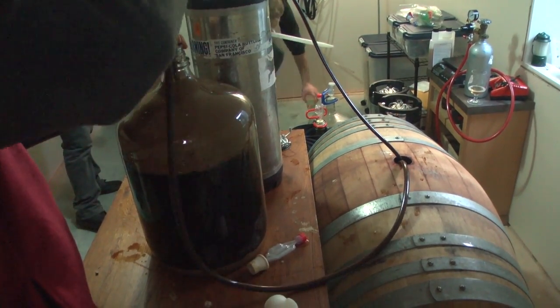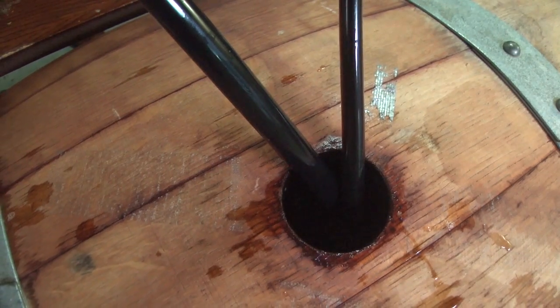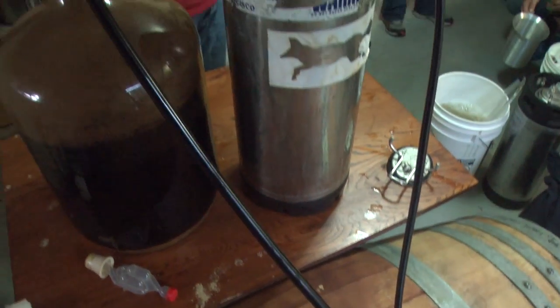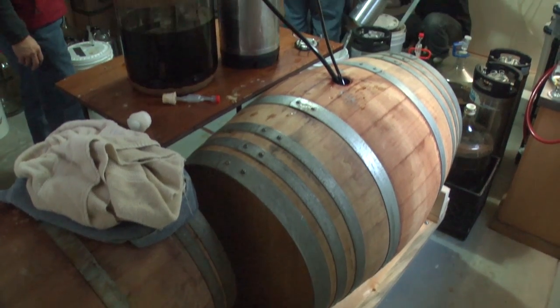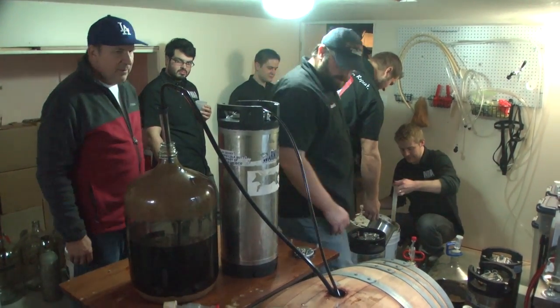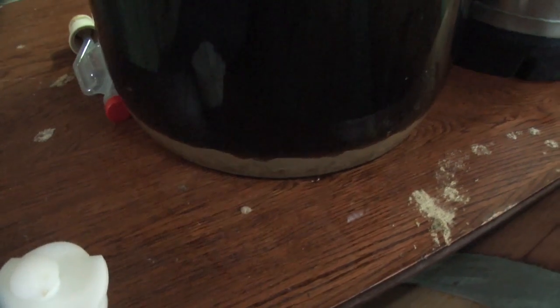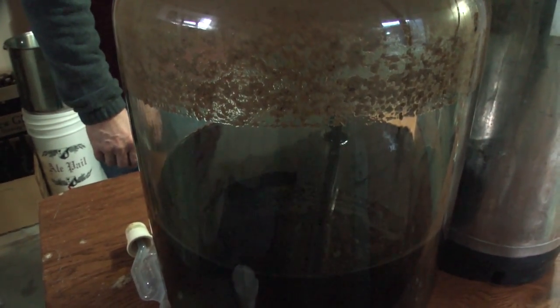So we made a game time decision when we were filling the Saison to put Saison into number 2, and then today we put Russian into number 1. So the Russian Imperial is in the Napa barrel, which had the cab in it. Cab from Mount Veeder. And then the Rye Saison went into barrel number 2, which was a Merlot, mostly because the condition of the other one was better, so we put the other beer in there.